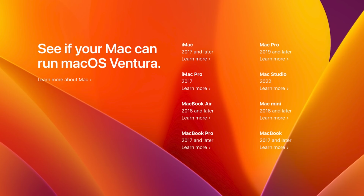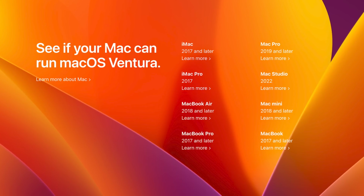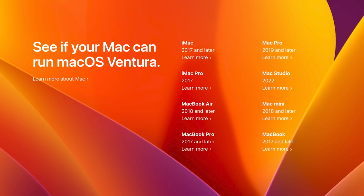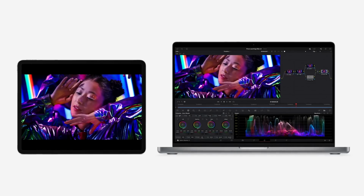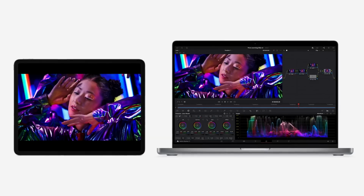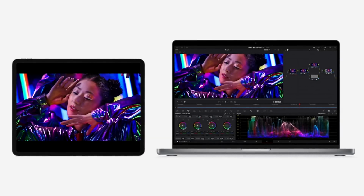Now, here's a long list of Macs that will support macOS Ventura, but there are a few features that will not be supported by Intel-based Macs. There's Live Captions across audio content. This is a new feature that lets you see transcribed dialogue, for example, in FaceTime calls. That will not be available to Intel-based Macs. Reference Mode for a Sidecar display using something like the 12.9-inch iPad Pro will also not be supported by Intel Macs. And then Dictation mode that automatically does the punctuation for you will not be supported by Intel-based Macs as well.